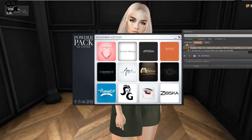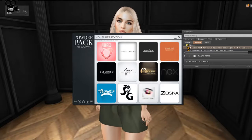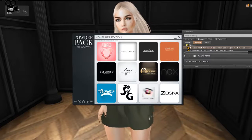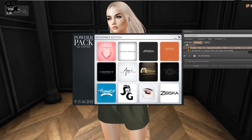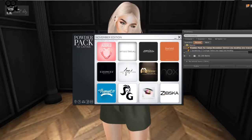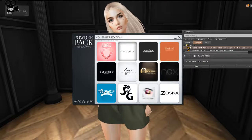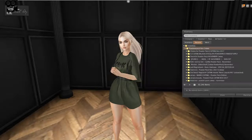This month we have Adored, Amara Beauty, Amias. I'm kind of curious about Amias because I never heard about them. I have no clue who they are. Details, Essence, Just Magnetized, Modish, Nox, Pumek, Slack Girl, Studio Exposure, which I'm a huge fan of the textures, and Zipska. And let's say we just unpack it all and then we go ahead and check them out together.